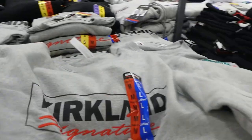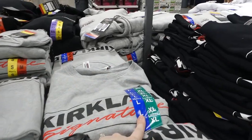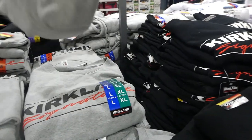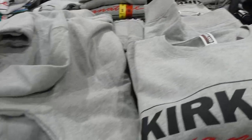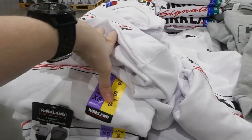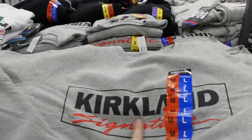And then they have a men's medium, which is a women's large. Then there's a men's large, which is a women's extra large. And then they have a men's extra large, which is a women's double XL. And I think they also have a double XL in, oh, they do have an extra small in men's, which is a small in women. But they are so soft. So they've got the Kirkland Signature logo on the chest.